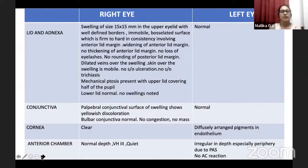So, can you repeat why these signs are important? You mentioned widening of the anterior lid margin is present, but there is no thickening of the lid margin. Again, back to our discussion, what is the significance of all these? Widening and thickening of the lid margin, loss of eyelashes, rounding of the posterior lid margin: malignant lesions can present with all these signs. And dilated veins over the swelling are also suggestive of malignancy. Okay.